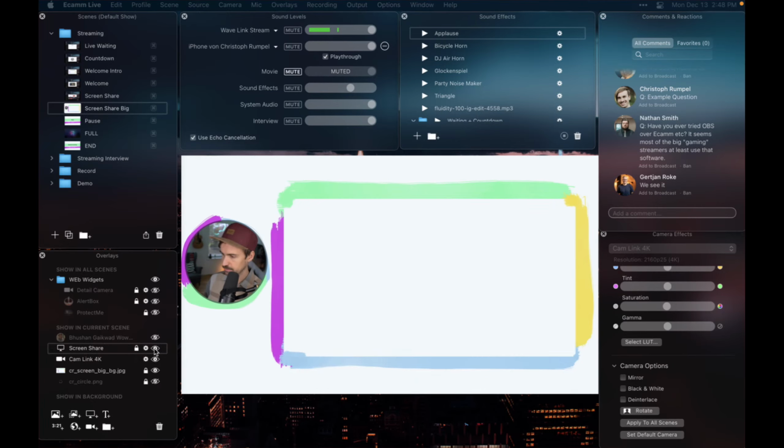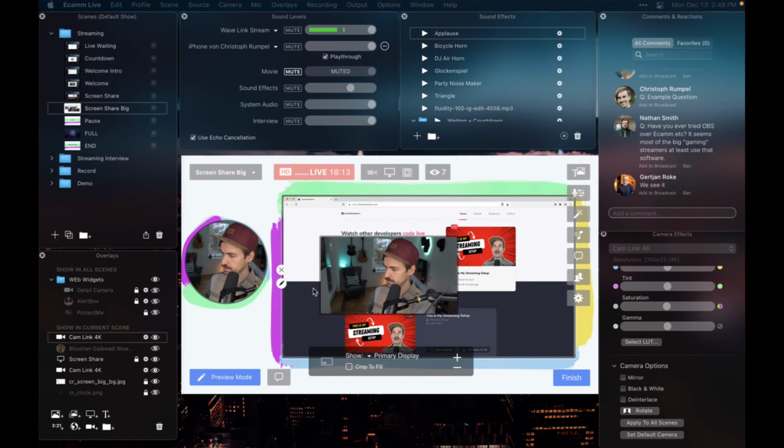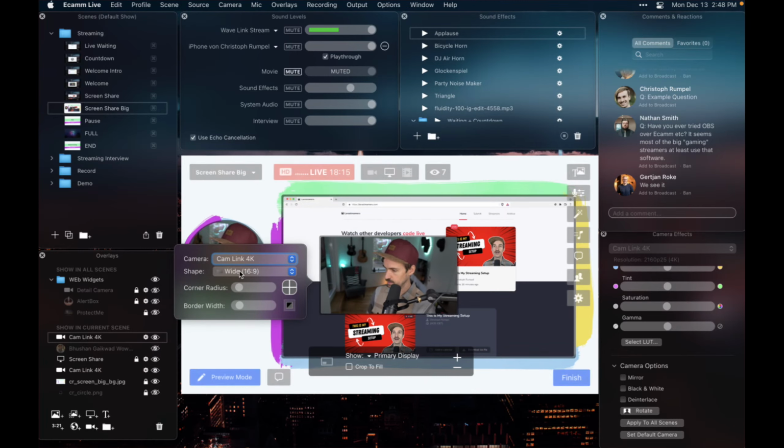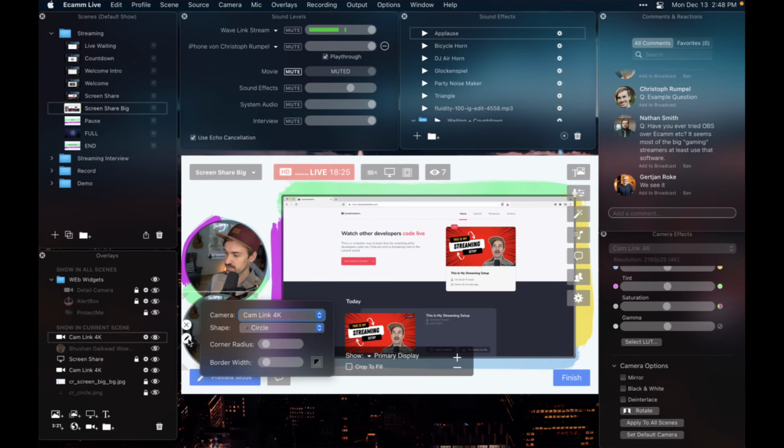And let's bring in the cameras again, and this is how you can composite your designs for your specific scenes by having different overlays. I could bring in another camera overlay, for example here. Let's say I want to make this circle again, and then put this here, and then I have two of me here. And this is also how I could bring in some guests.